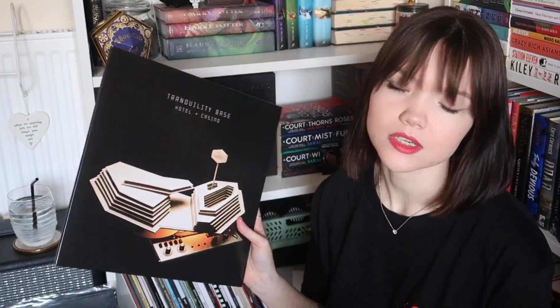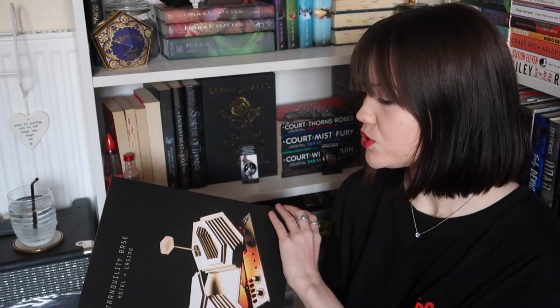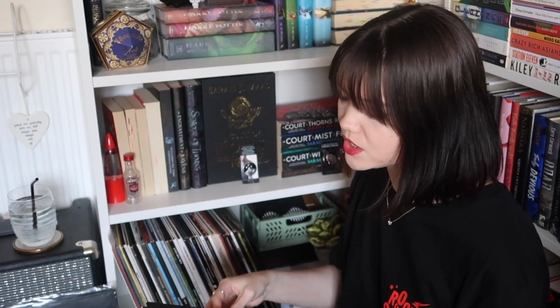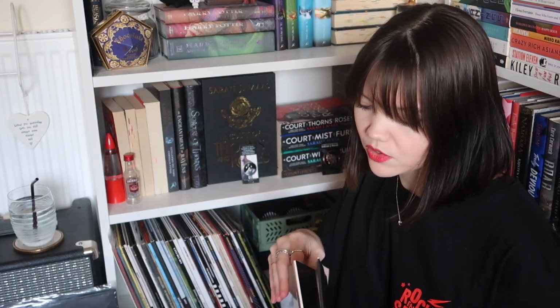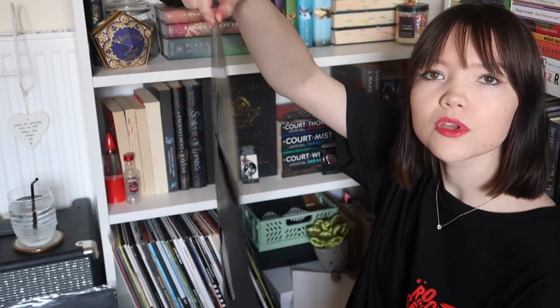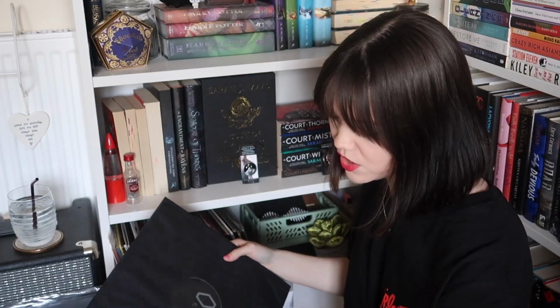Next up, we have my favourite Arctic Monkeys album, and that is Tranquility Base Hotel and Casino. This is the web store silver exclusive. We have the gatefold, and then this is pressed on the most gorgeous silver vinyl. I just love it so much, and I think it goes with the theme of the album so much. How beautiful is this? Wow. Also 180 gram heavyweight vinyl.